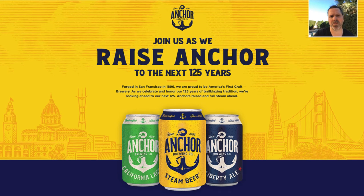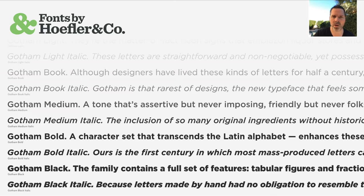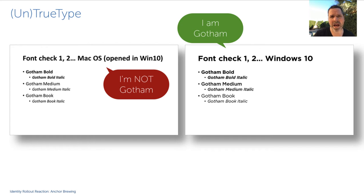The new ID uses Big Nord and the Gotham family for type. The Gotham family is a total workhorse. I just hope Hoefler sorted out an issue I came across a few years ago. In short, due to a software packaging issue, the fonts are not cross-platform compatible when used in Microsoft Office.